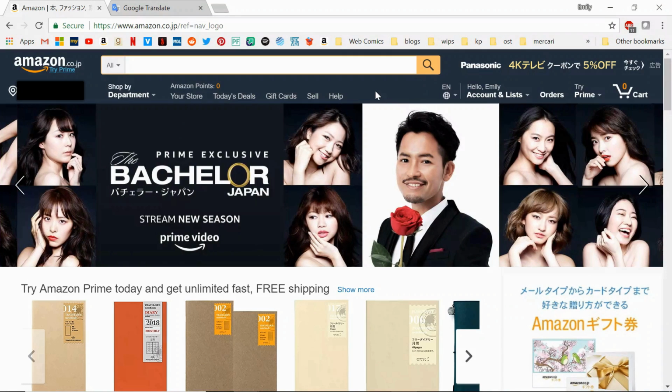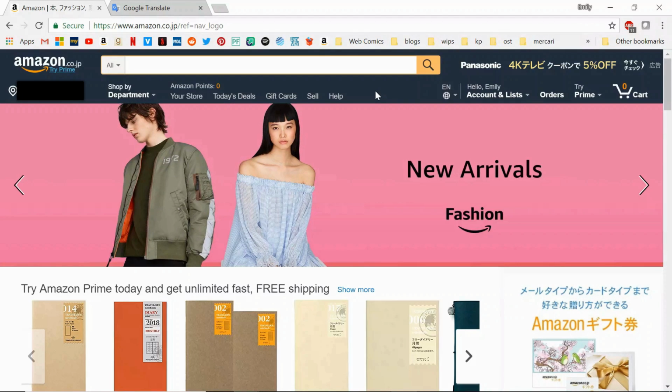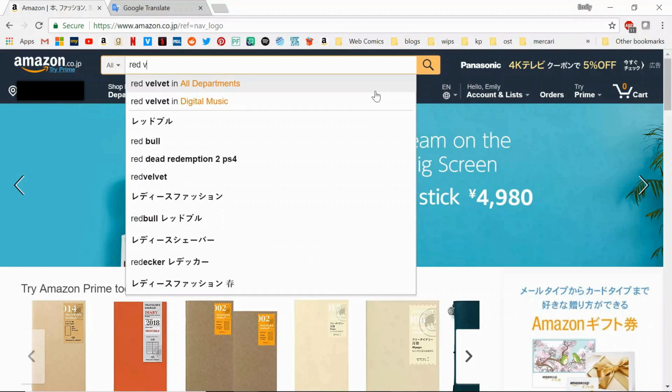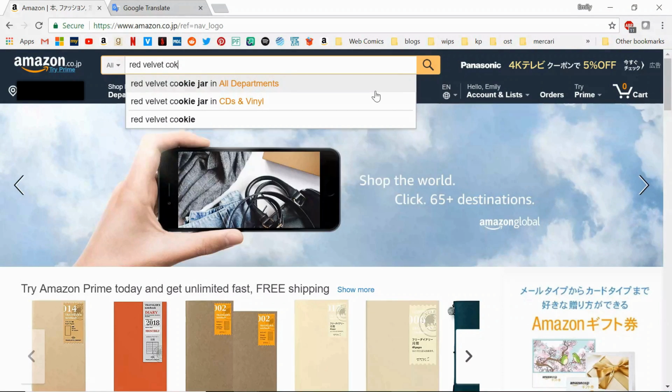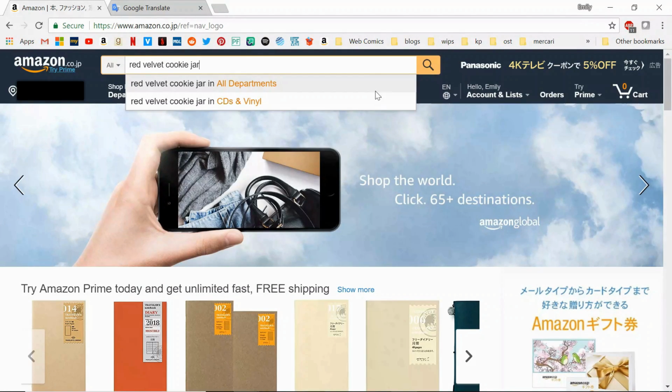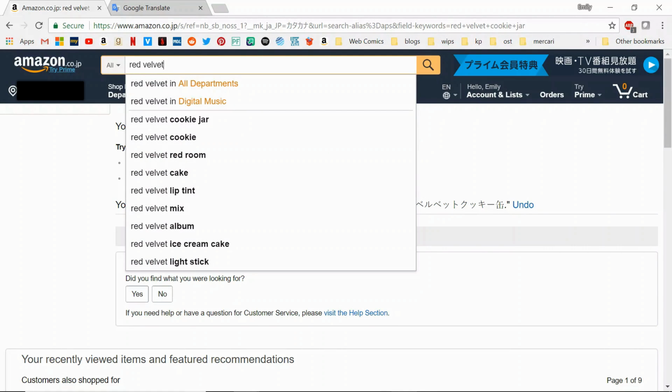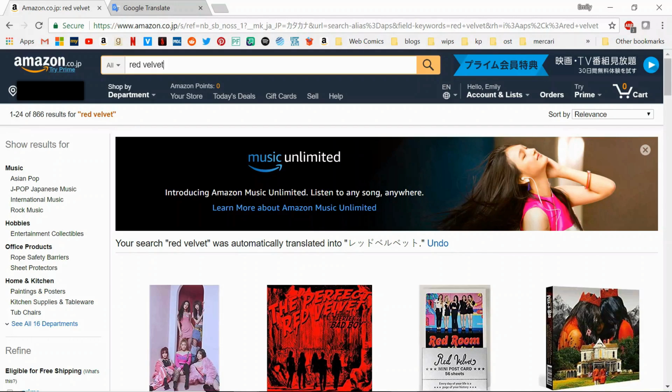Another thing to be cautious about when it comes to pre-ordering is that not all Japanese companies will allow their CDs to be sold outside of Japan. An example of this is Red Velvet's new mini album. If we type in Red Velvet cookie jar, this is another thing to be aware of. Since I type this in English, they automatically translate Red Velvet cookie jar into Japanese, but the album itself is actually in English. So you have to be a little careful when searching for things on here. It's best to maybe just do a broad search for a group, and then you can find cookie jar right here.